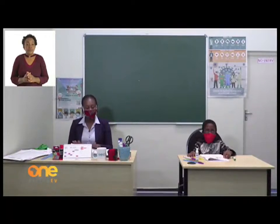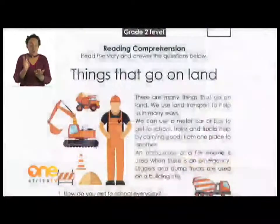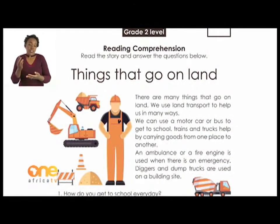Let's now move on to page 28, where we are going to read a comprehension story. First, we'll read our story from our booklet. Then we'll check the questions given. I'll read for you.